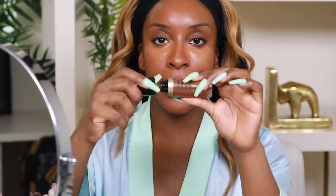And Born This Way is pretty watery, so when mixed with the eye cream, I actually kind of thickened it up a little bit. The shade that I use, by the way, is Chestnut, and then Sable to contour.